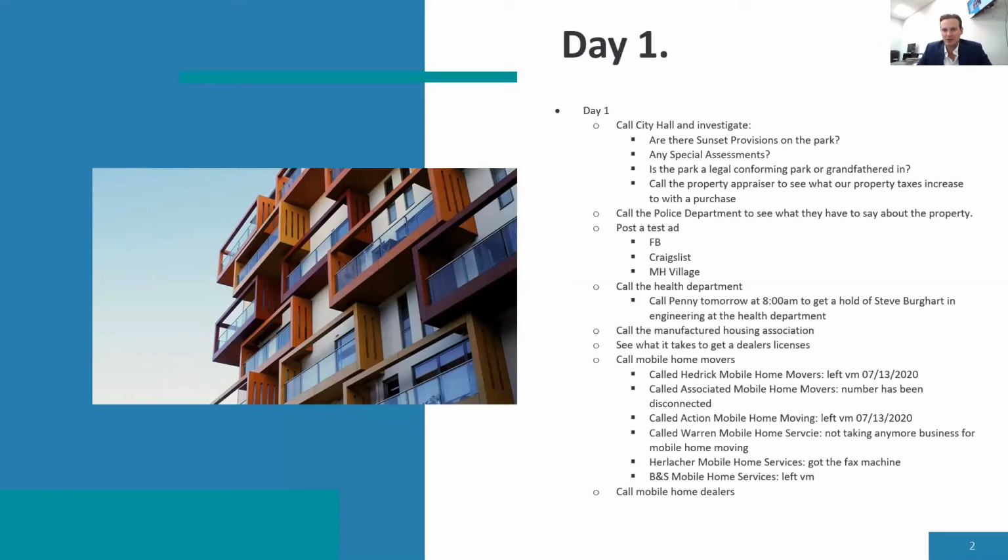So that's another way. Penny was a dealer, a mobile home dealer. So call the health department, call the manufactured housing association, see what it takes to get a dealer's license, call mobile home movers. You have to factor in all these expenses. Call mobile home dealers. So that's the first day.